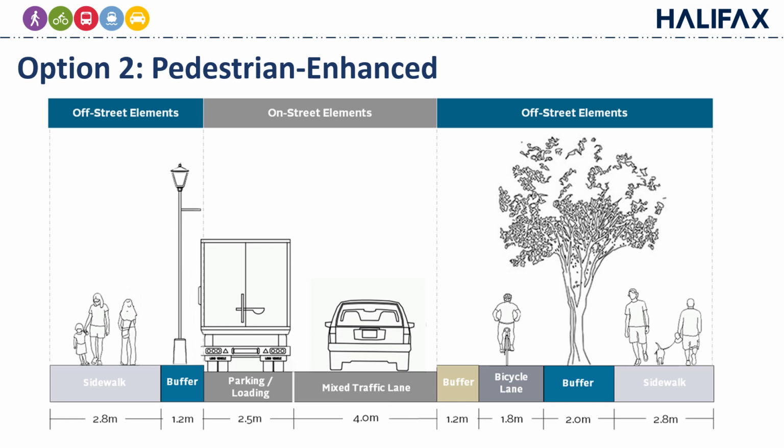This slide shows a typical cross-section for the pedestrian enhanced option. I'll describe the diagram from left to right, or west to east. The design elements I will be talking about will be highlighted in red on the screen. For the off-street elements on the west side of the street, this option would include a wide sidewalk and a buffer separating the sidewalk from the roadway.